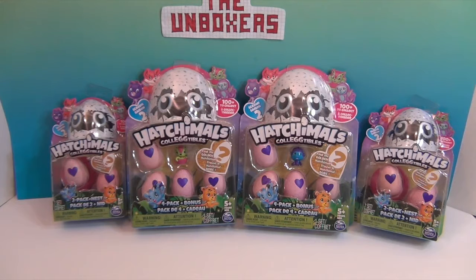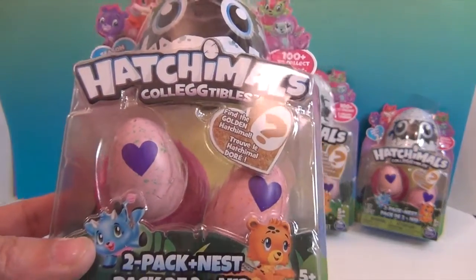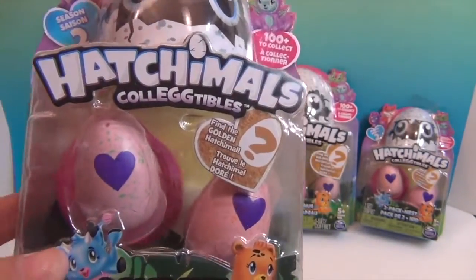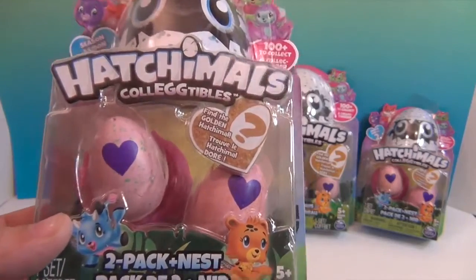We love our Hatchimals. If you have not seen it, we recently did one where we opened the dozen case, which we're actually going to make use of to hold these eggs once we get them out of their package. So we have two packs, which come with my favorite, the cute little nest. And of course, you can tell by the speckles on the egg what area it's going to come from on the checklist. If you are not familiar with Hatchimals, where have you been?